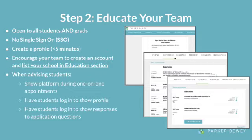The fact is that this platform is open to all students and all graduates. So those of you who are working with your alumni and still providing career services to them, whether it's 6 months after they graduate, a year after, or 100 years after, if these opportunities would be helpful to them, send them this way. They certainly can. They don't have to sign up with a .edu email address.